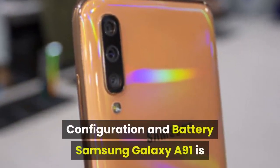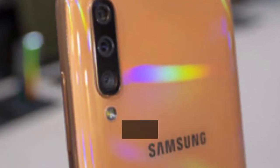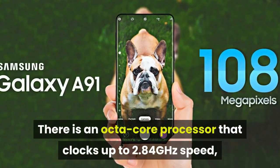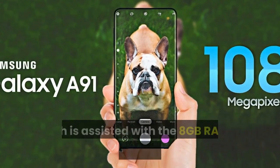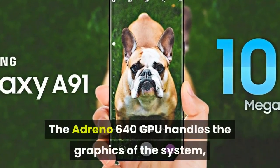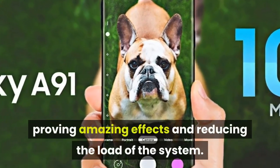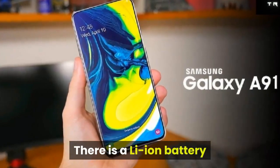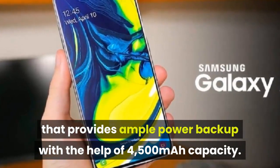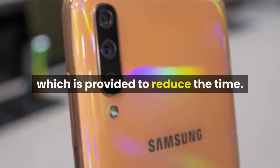Configuration and battery. Samsung Galaxy A91 is powered by the flagship Qualcomm Snapdragon 855 chipset, which handles the overall flow of the system efficiently. There is an octa-core processor that clocks up to 2.84 GHz speed, assisted with 8 GB RAM for smooth and lag-free operation. The Adreno 640 GPU handles the graphics of the system, providing amazing effects and reducing the load on the system. There is a Li-ion battery that provides ample power backup with a 4500 mAh capacity. The battery can be refilled using fast charging support, which is provided to reduce the time.